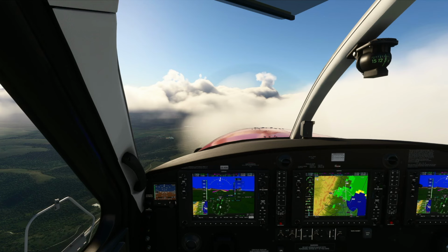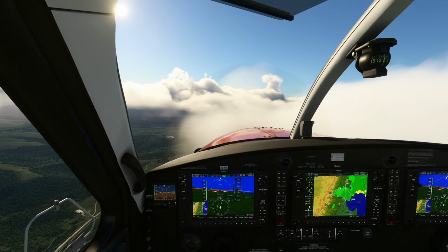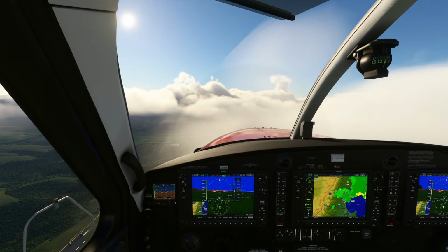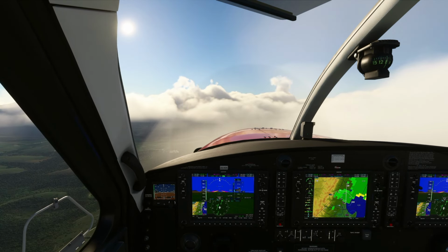Kilo Delta Kilo established on the localizer. Zulu Sierra Kilo Delta Kilo, affirmative.